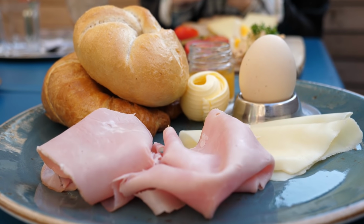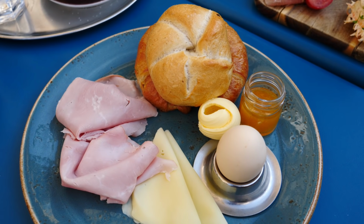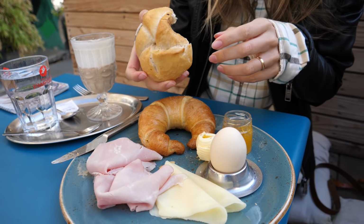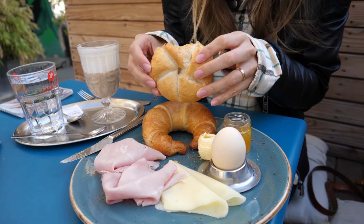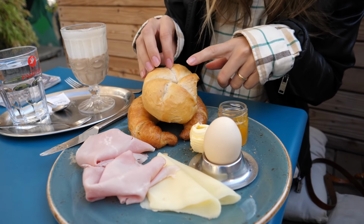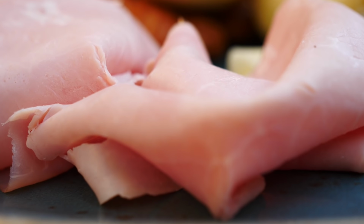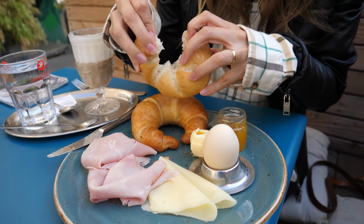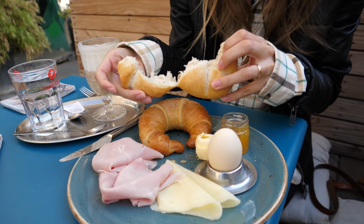All right guys, so our Viennese breakfast has arrived. This is the Wiener Frühstück, and it comes with Semmel, which I already dug into. It's just so warm and fresh out of the oven. This is a nice bread. It also came with a croissant. We have some ham, some cheese, a hard-boiled egg, butter, jam. And I can already tell you, I am a big fan of this bread.